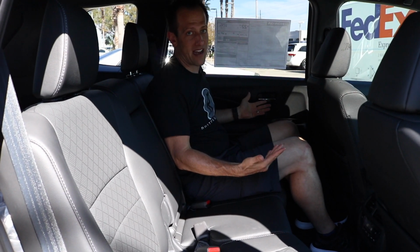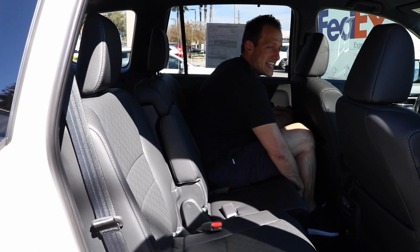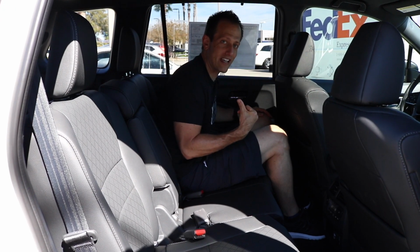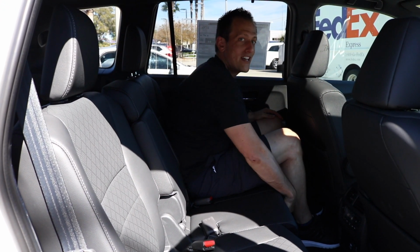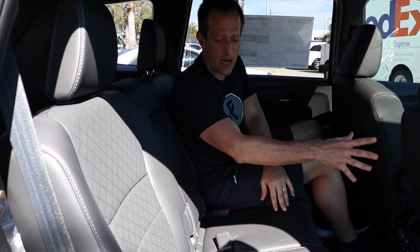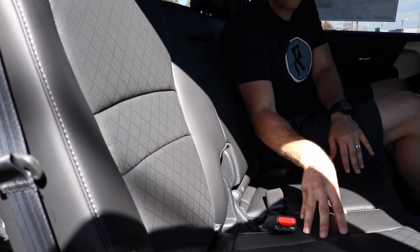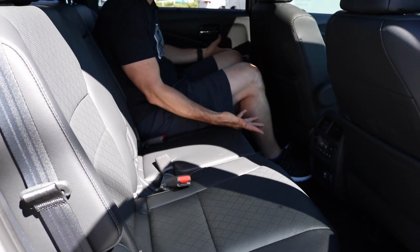You ready for the big surprise? Watch this. You could actually slide easy 1, 2, 3 this back seat. So if you have more junk in the cargo area and you need those kids to suck it up and move the seat up, you can. Nice feature. And then the seats themselves, just like up front, nice soft leather. I love the design. I wish they would have used this in some of their other Honda products, especially when you look at the backs of the seats, finished all in leather.